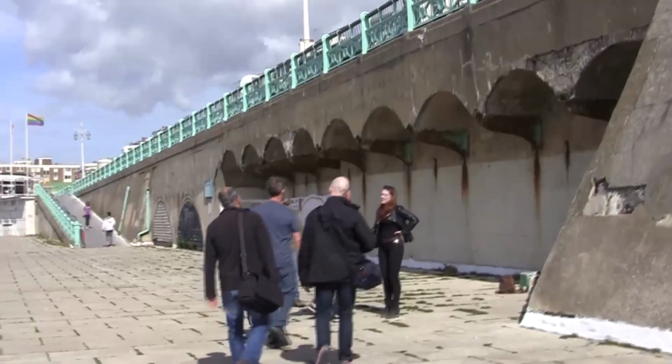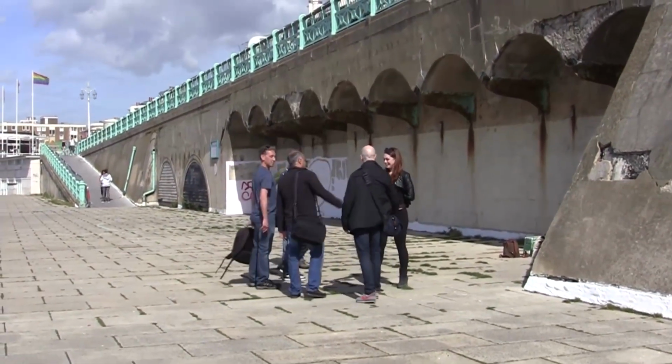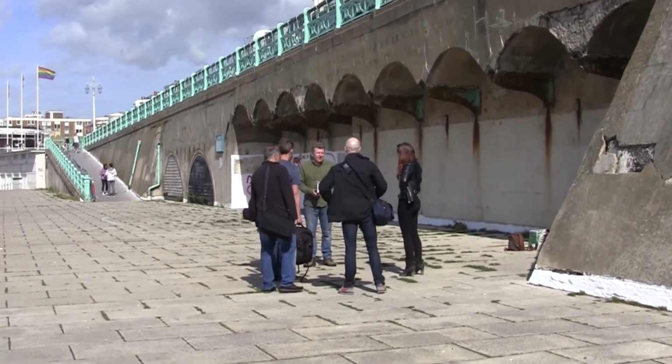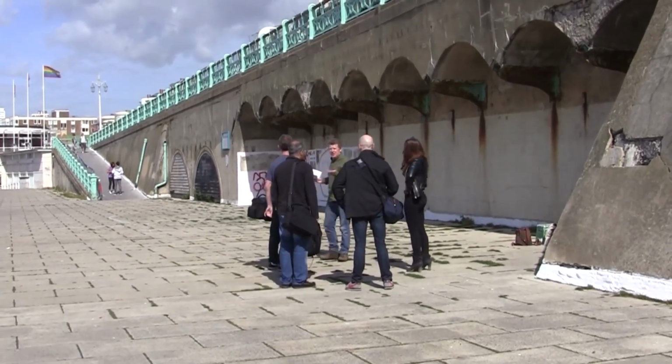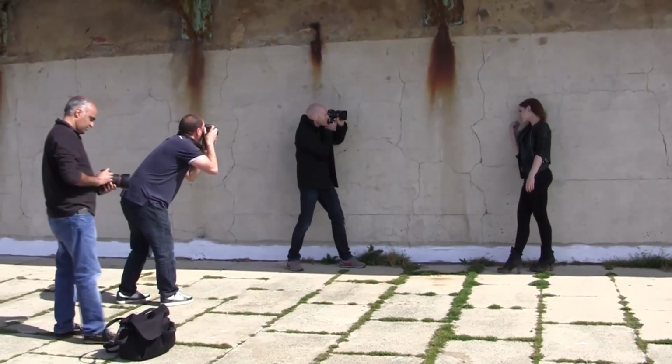So we started off the day with me meeting the photographers, and that was really nerve-wracking for me, but it was really lovely. They were all so warm and lovely, and I hope I was welcoming as well, and it was really nice to get chatting to them throughout the day and find out about their own backgrounds and their own photography as well.